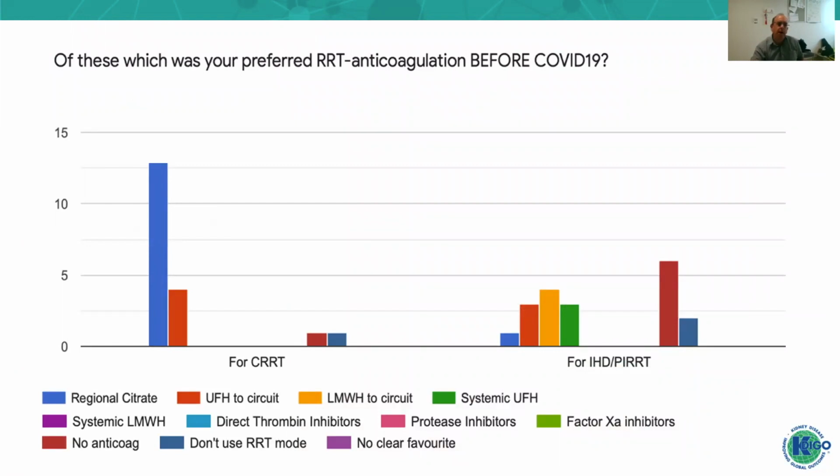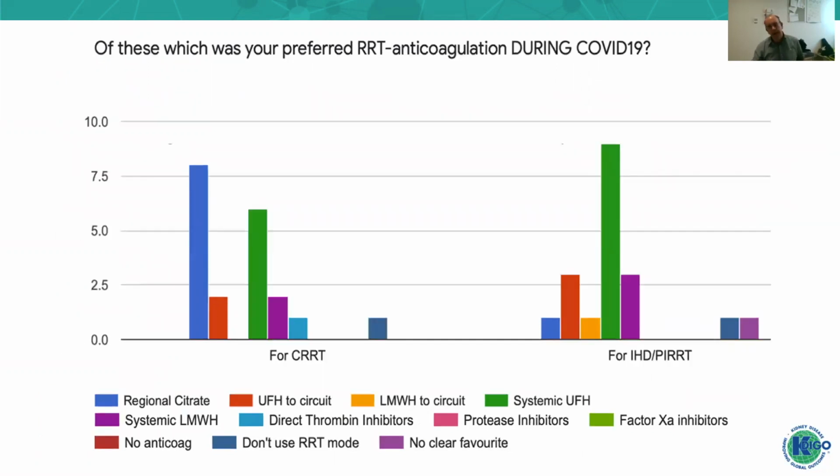So when we went to our faculty and asked them what they did before COVID-19, we found, as you might expect, that the majority of the faculty used regional citrate anticoagulation or unfractionated heparin for their CRRT circuits. But those who did intermittent or extended dialytic techniques used a larger variety. But during COVID-19, people changed their practice, and there was a much greater use of systemic heparinization, often in conjunction with regional citrate.